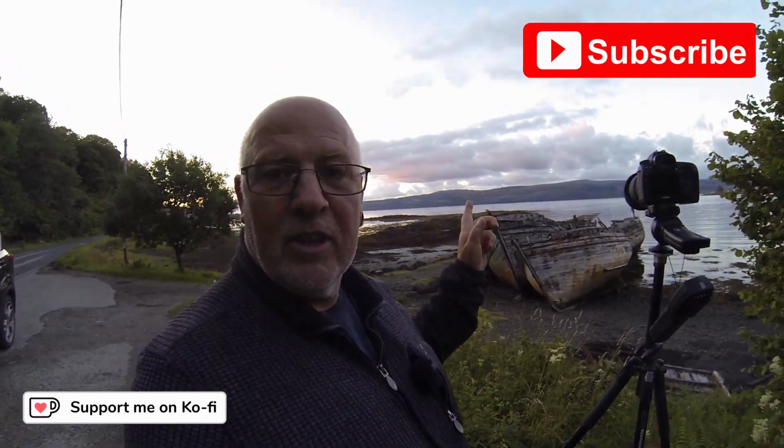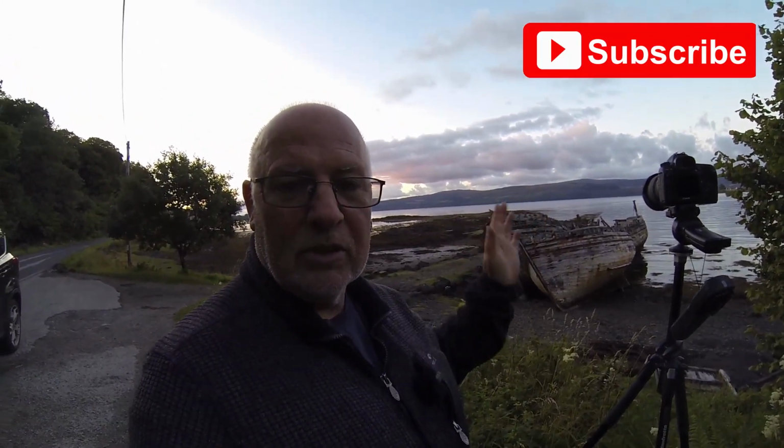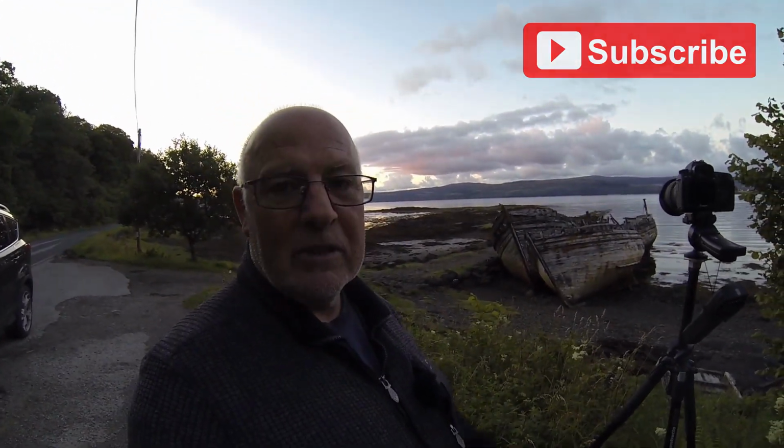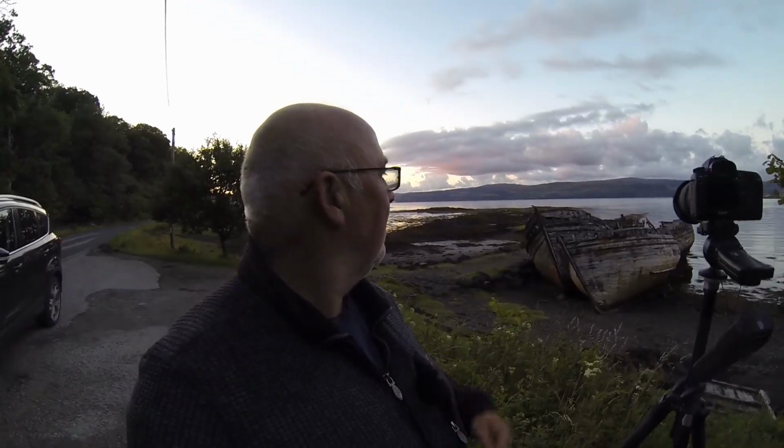Here's a photograph that I'm taking. I'll put a couple on, just slightly different because the clouds are moving a bit. It's the same image, clouds are in different positions, that's all.